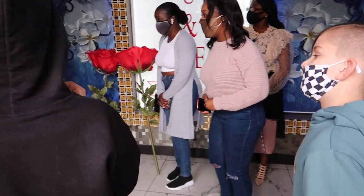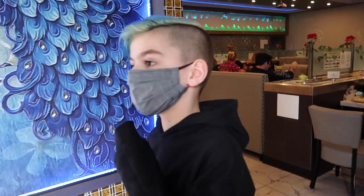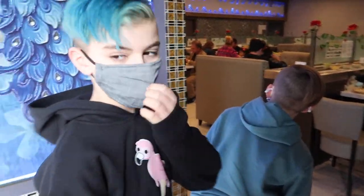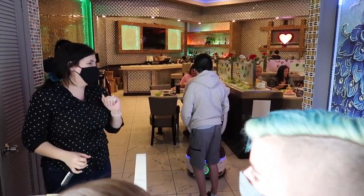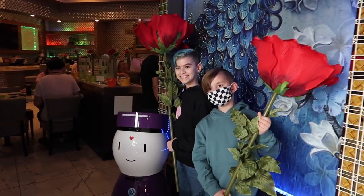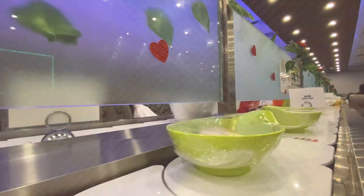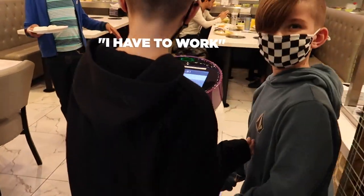Whoa! Hey! Smells so good in here, right? It smells so good. Oh, look, look. All the food revolves around your table right there. I can smell it with my nose. Oh look, Peanut's back. Peanut's taking this to our table.